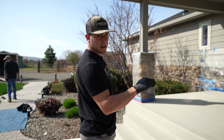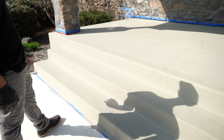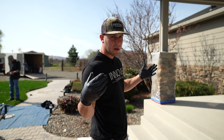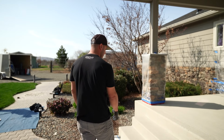We poured this out yesterday, did the wood grain, coated the steps, just normal texture coat. It's dry today, so we're gonna stain everything. And first we masked everything off because that stain can get airborne and get on the house and whatnot. So we masked everything off with the plastic, coat everything.